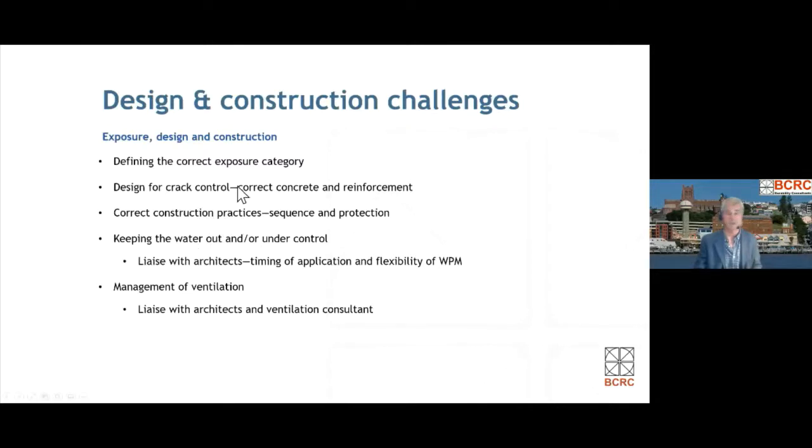Designing for crack control, we generally see in basement structures that cracking is not thought about carefully. We've seen cracks in basements that you can pass your correspondence through. You can read a letter on the other side of the slab if you lie down. So we're seeing a lot of cracking in basements. So it's clearly not front of mind. It's just seen as a utility area. Let's just bang the concrete in and get the building going. We're in such a hurry. This is one of the most critical parts of the building to think about.